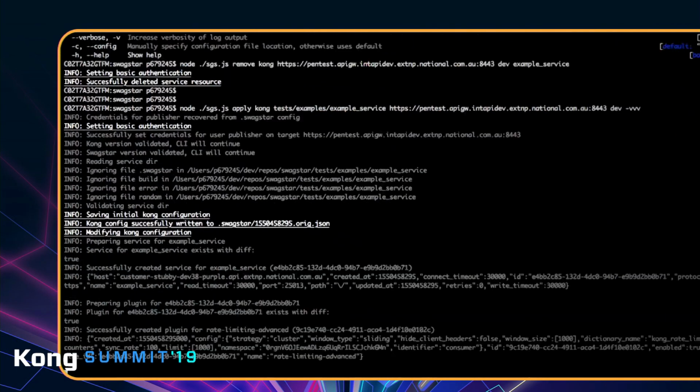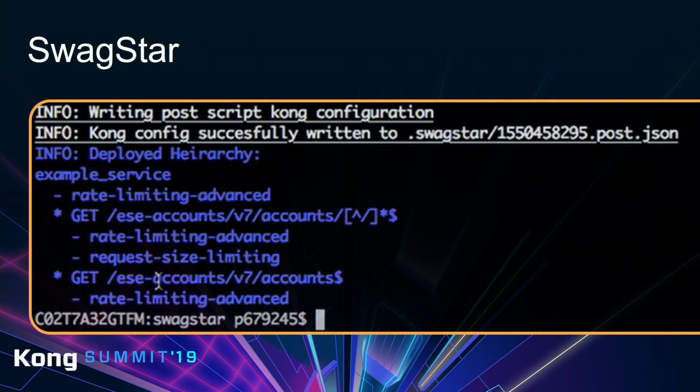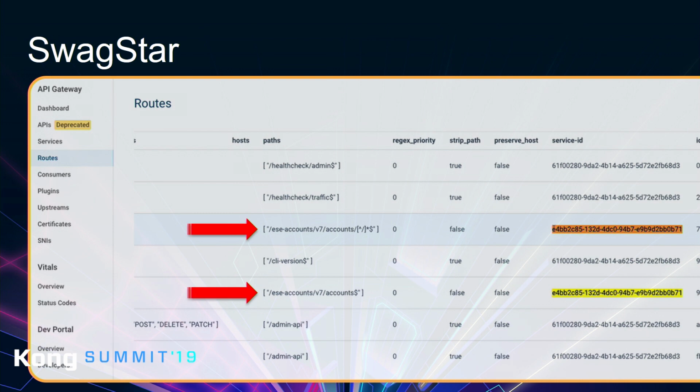So we run it. It just does a check between the two, and then at the end in blue, we can actually see what's been deployed. So in this case, we've got the example service. We've got rate limiting advanced applied across the entire service, and we've got two routes, and one of the routes has rate limiting advanced and a request size limiting there. So they've been pushed out, and if you log into the Kong's management portal, you can see those two routes have been deployed.